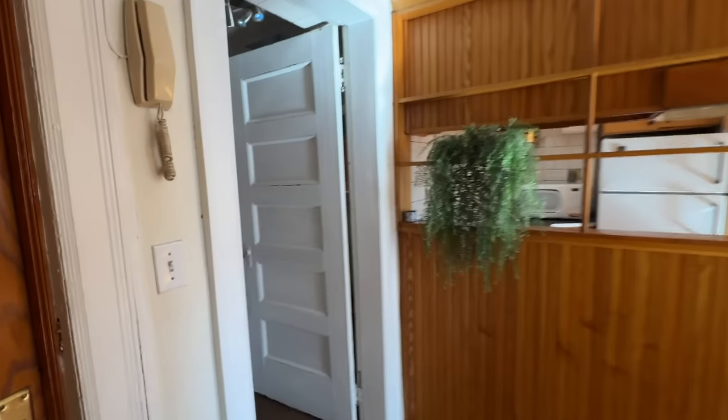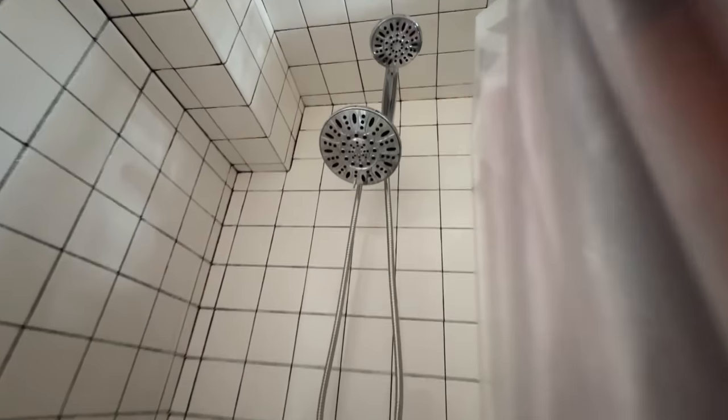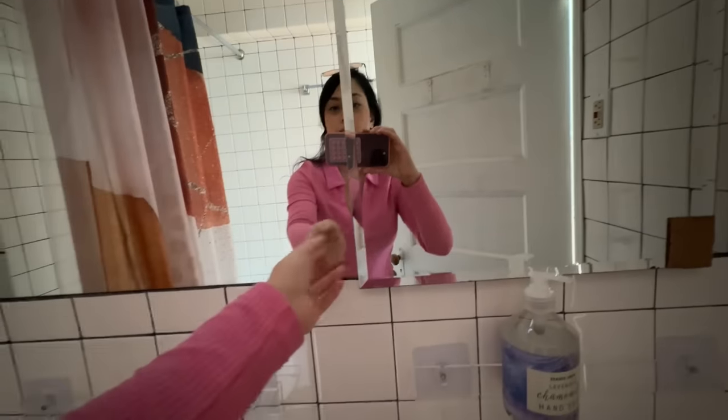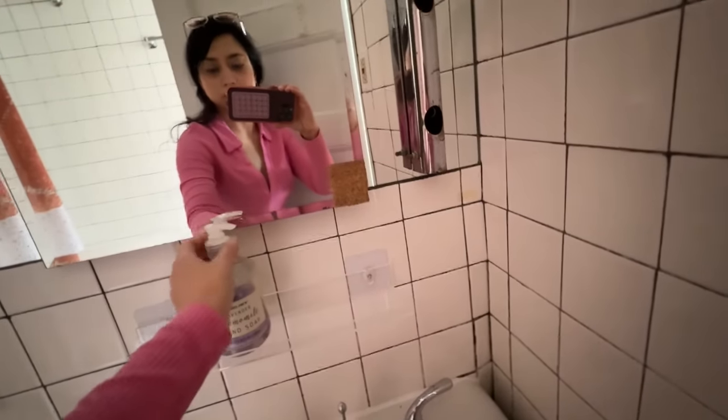And now moving on to the bathroom. Ooh, I didn't realize about the shower head. That's nice. It's a very pretty shower curtain as well. Oh, this is just a mirror. This one I can open? Oh, yeah, I can open it.